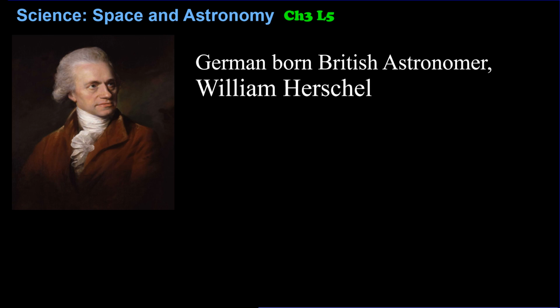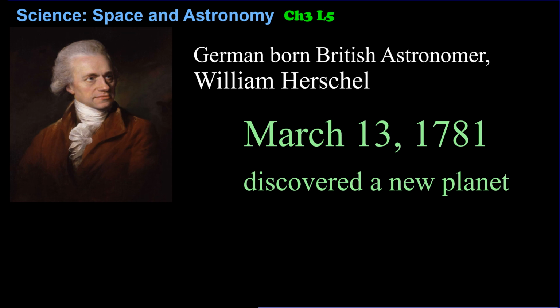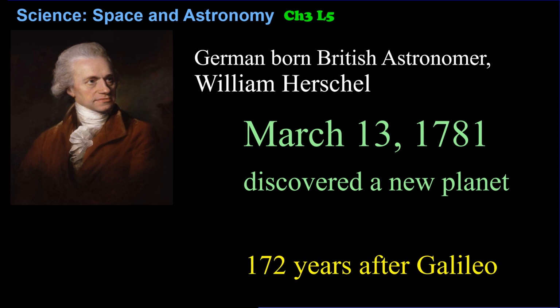known as William Herschel discovered a new planet. So in March of 1781, he had been studying for a couple years, tracking it, doing the math, being able to then calculate where it was going to be the next few times that he was going to be looking at it out in space. He was able to prove that there was another planet. So we're talking about almost 200 years after Galileo Galilei created the telescope. Right, so we can imagine in that 172 years how the telescope continues to advance and improve its technology, and we can see more and more information and details about space itself.